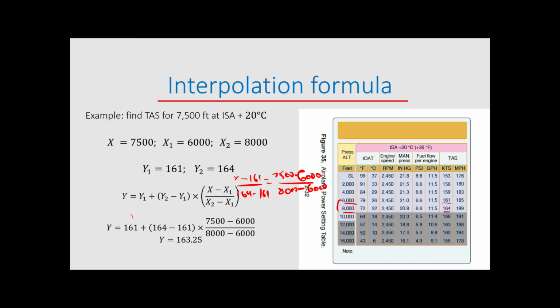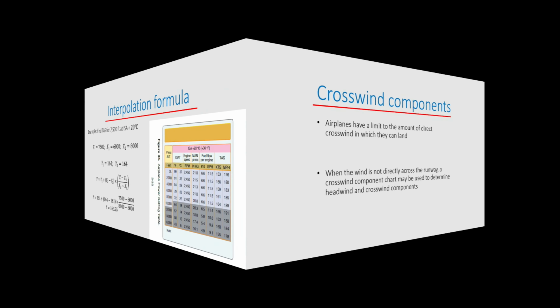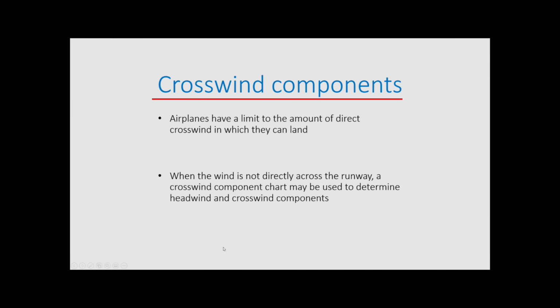Yeah, so you should be pretty comfortable with interpolation. So the answer we get is 163.25. And the answers in the exam are going to be pretty easy to tell, like 161 to 164, somewhere between those two, it's going to be 163-ish. So there's that. And depending on the student, we can totally do more problems based on what they need. It seems to me that you probably understand interpolation pretty well. So let's just move on to crosswind.